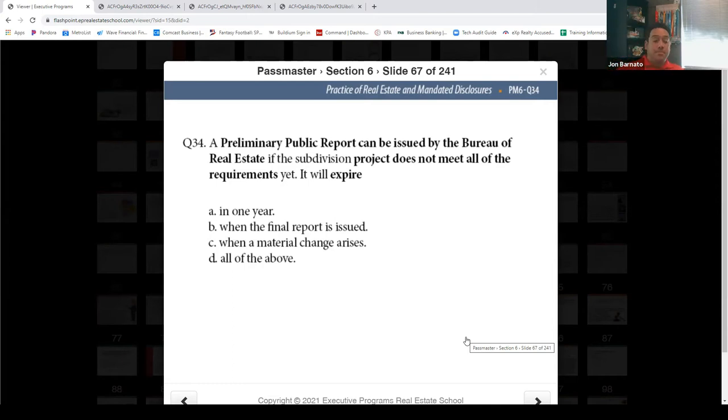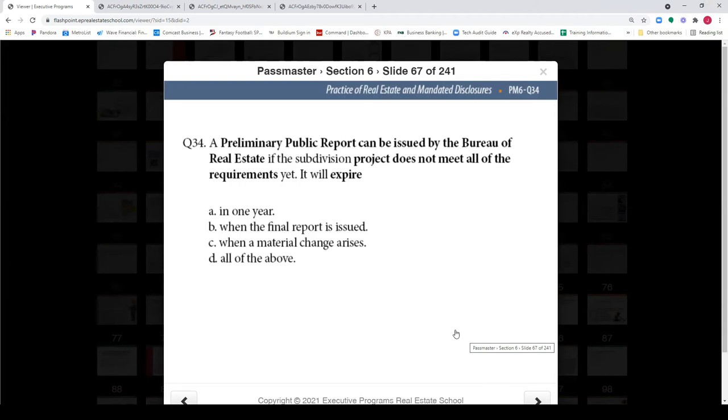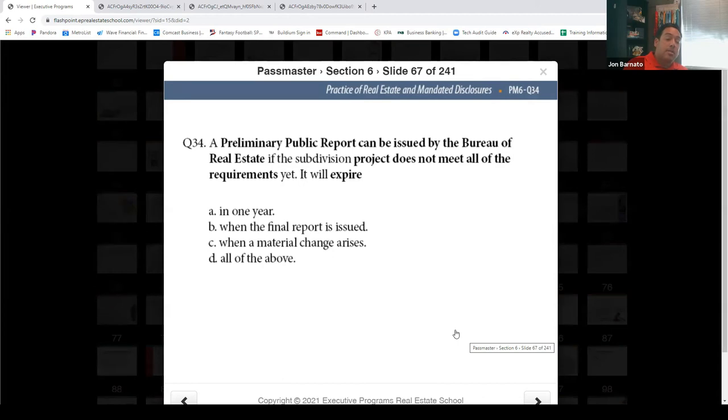Okay, so. Gotcha. A preliminary public report can be issued by the Bureau of Real Estate if the subdivision project does not meet all the requirements yet. It will expire when? One day.